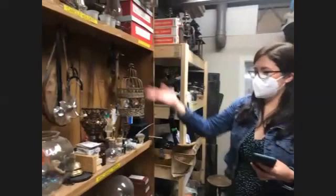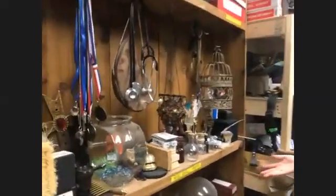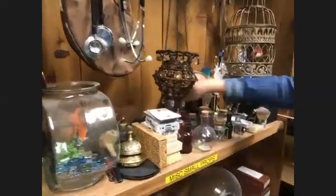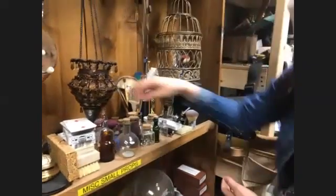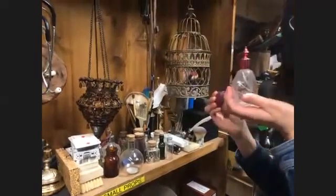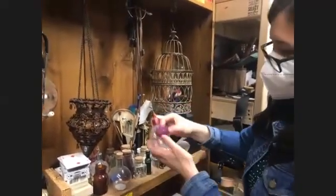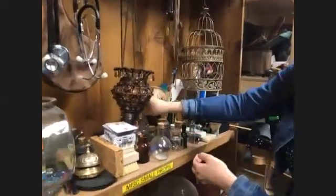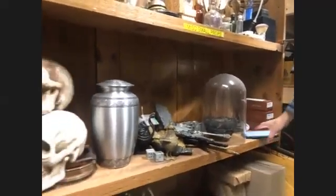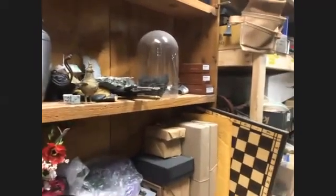Yeah, and on this shelf we've got a fascinating array of knickknacks and things, which I do love. I love a good old fashioned perfume puff. I think these are really fun. Yeah, lots of little glass trinkets, miscellaneous small props is how they're organized here. Urns and skulls and packages. Oh my.